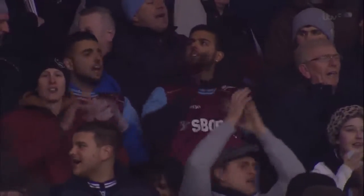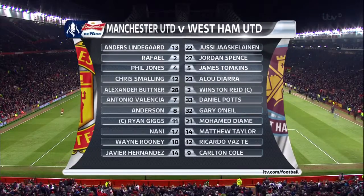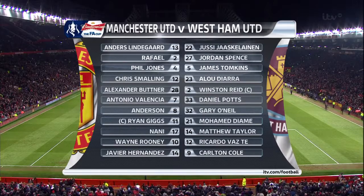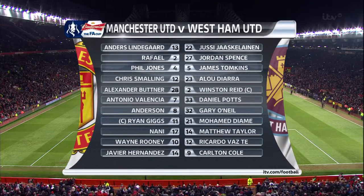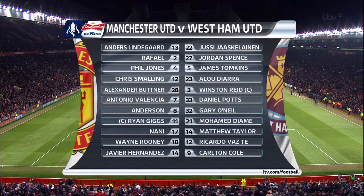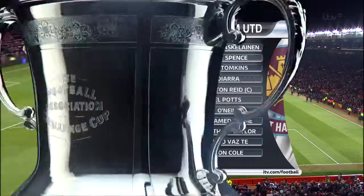Only 11 nights on from that nail-biting first encounter, but only 10 players that started at West Ham start tonight. Anderson, Rooney and Nani all returned from injuries for Manchester United. They'll face a five-man West Ham defence, including youngsters Jordan Spence and Dan Potts at full-back. Momo Diame makes his return from injury.